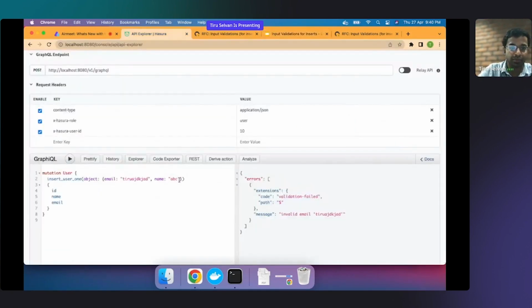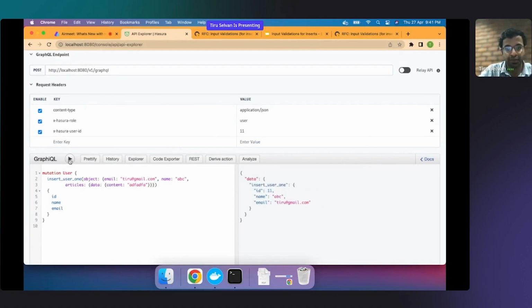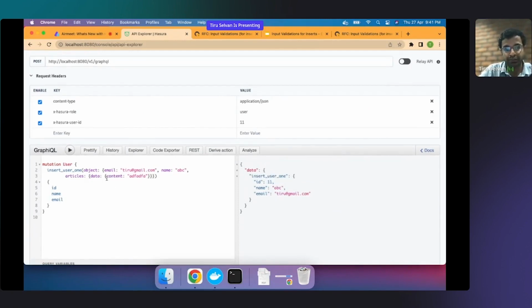So let me go here and let me do articles. That's some content. Get a new user. So I just inserted an article, and this went through because this was just one. But I can quickly change this to multiple articles.